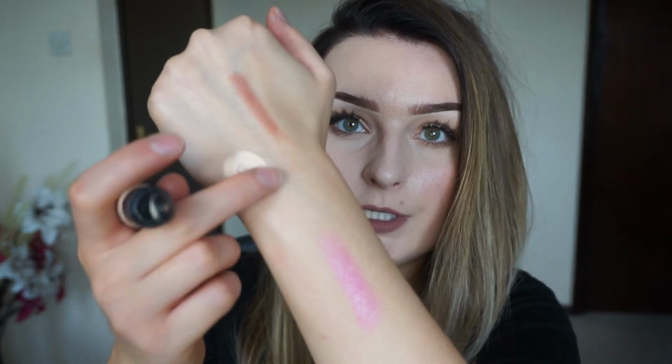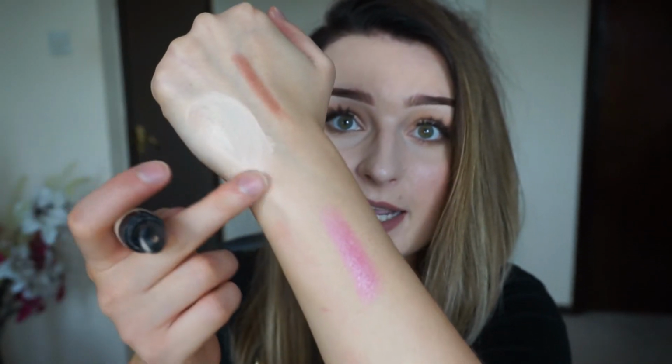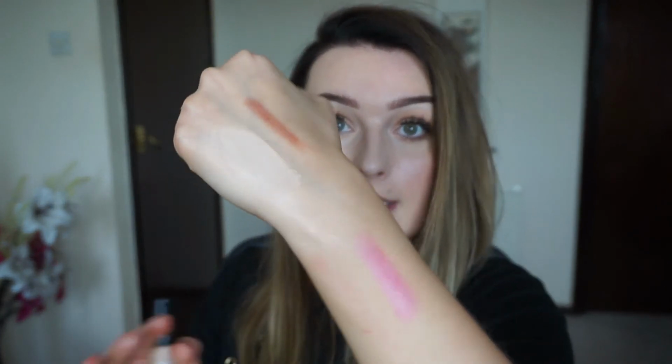It is pretty pale, and this was a tiny amount. Look how much it covered. So a small amount goes a long way. It has a really thick formula which is easily blendable. It doesn't crease, but you have to remember to use a small amount, because if you go overboard with it, you will crease. But a small amount goes a long way. That's all you really need.